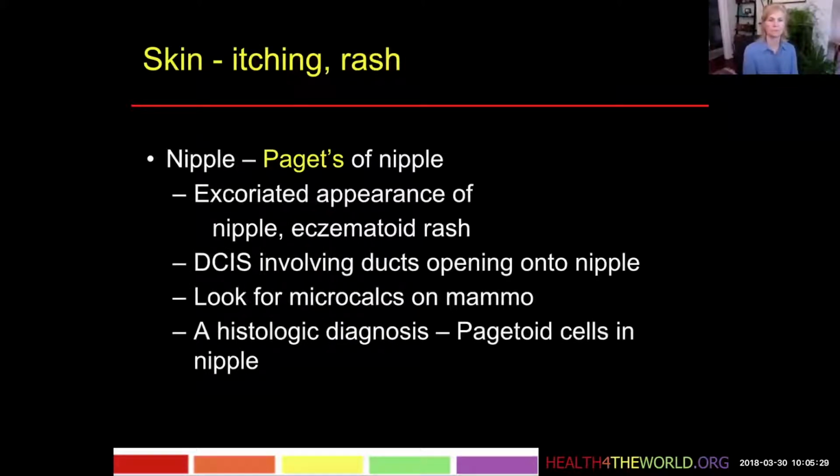an orange. So first we'll talk about itching, and itching comes together with rashes. If we see itching or rashing of the nipple, we worry about Paget's disease of the nipple. And this presents as an excoriated appearance of the nipple. It looks eczematoid. It's reddened, a little bit raw looking on the surface of the nipple. And if this is due to Paget's, what it reflects is DCIS, or ductal carcinoma in situ, involving the ducts actually opening onto the nipple. So we're looking at DCIS tissues coming out onto the nipple.